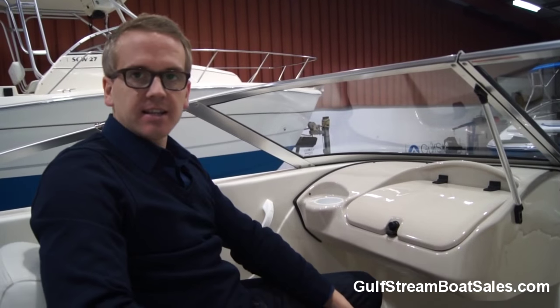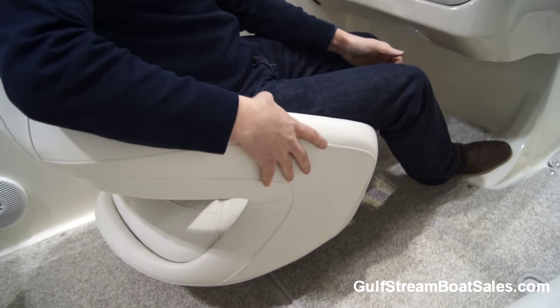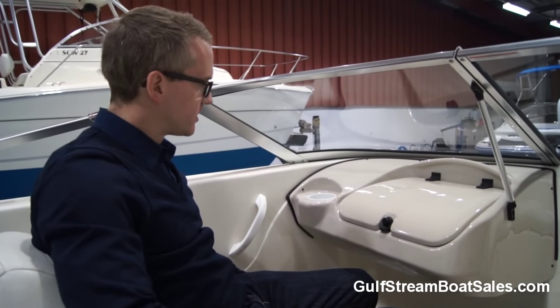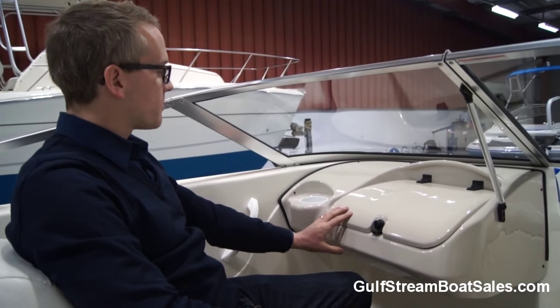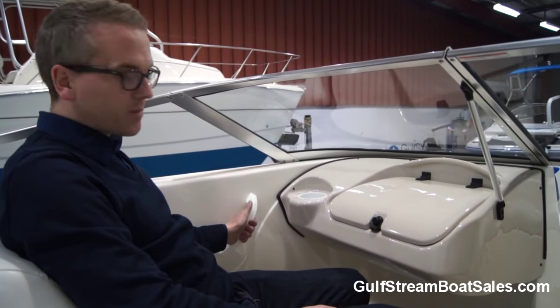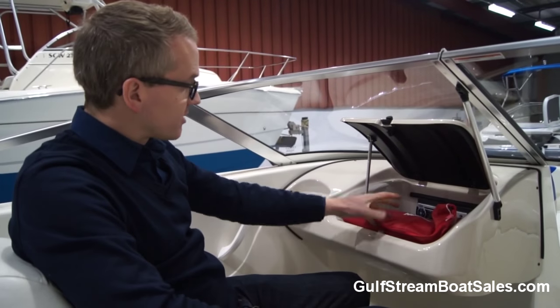The passenger seat is the exact same as the helm seat, so that's the same high quality, well bolstered seat. The only difference is there's no flip up bolster on this one, but still a fantastic seat. Beautiful dash arrangement on the passenger side. We've got an integrated handrail here for your passenger, a cup holder, and a big glove box compartment.